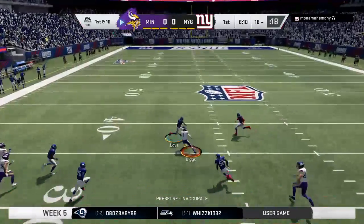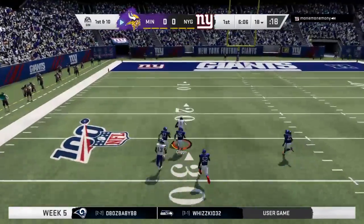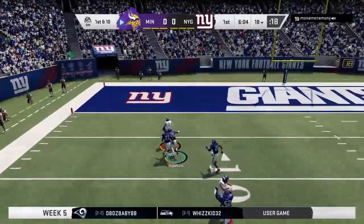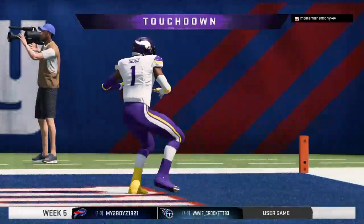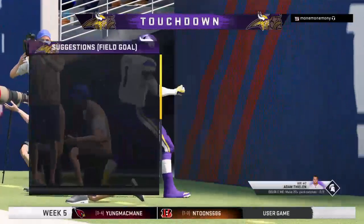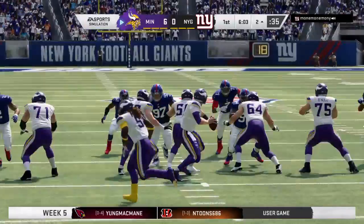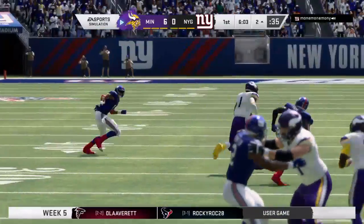Throwing is Cousins. He's got it complete to Stefon Diggs. And he'll get into the end zone. Touchdown, Minnesota. Stefon Diggs, 82 yards. And they are able to strike first here on their opening drive.